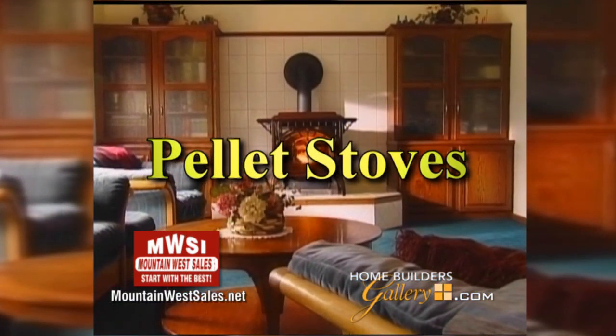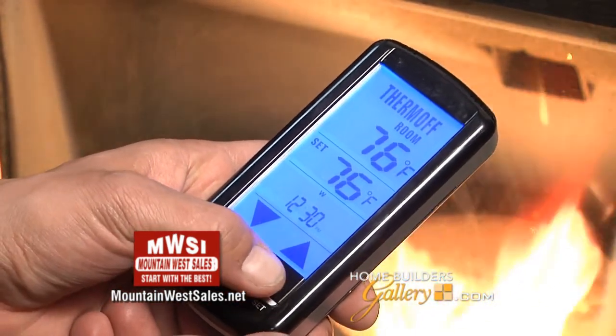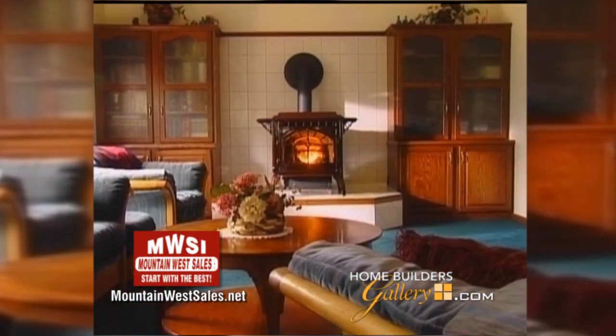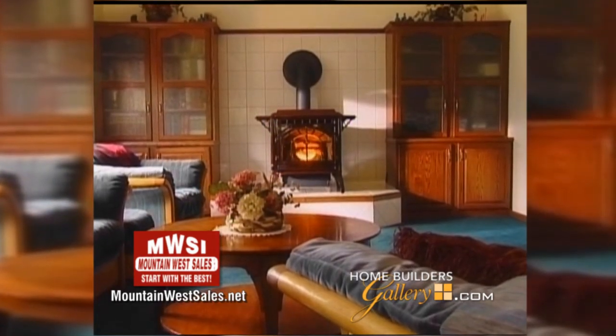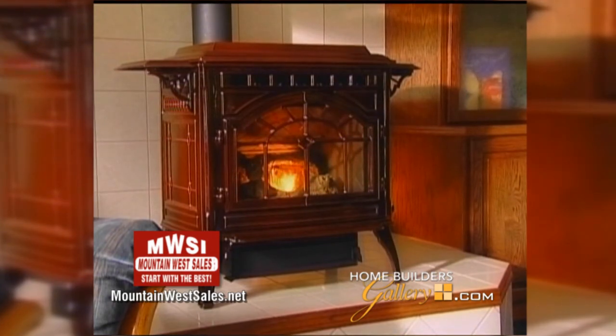Pellet stoves are great because they can operate on a thermostat. Most of them have electronic ignition, so they can come on and off as they need to maintain the room at a constant temperature. They're safe to use at all hours of the day, so you can run them when you're away at work so that your house is nice and warm when you get home. With regular cleaning and maintenance, they'll provide steady, even heat for many years.